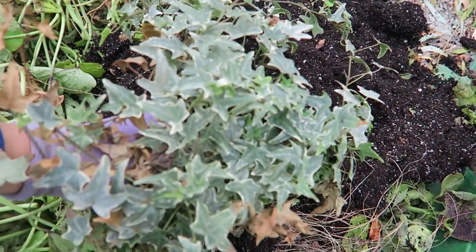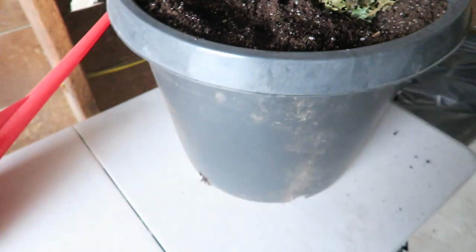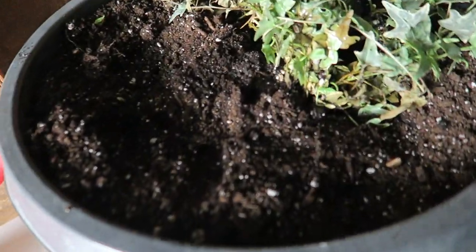Yeah, that's a nice ivy. I'm gonna save that. All right, it can hold over in that container for a little while anyway, until I have a chance to repot it. Thankfully, I had a pot of soil sitting here.